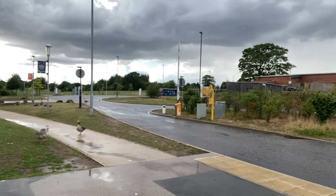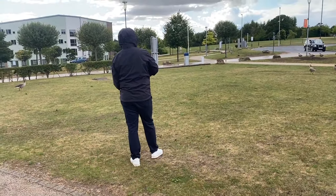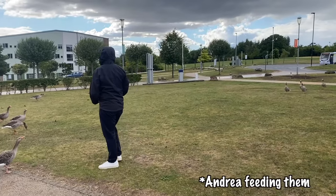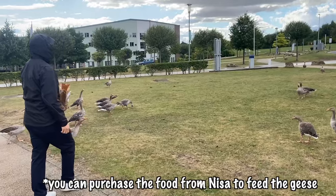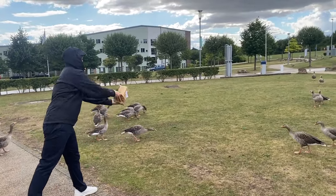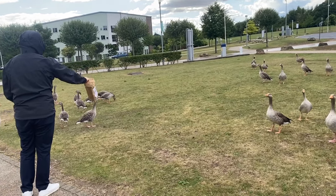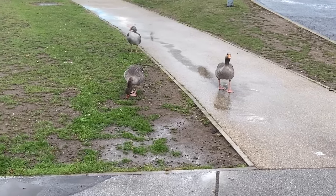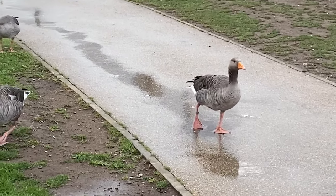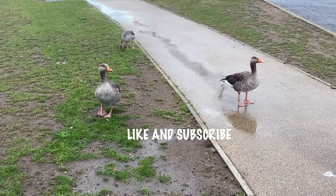Literally look how many geese there are. Like, just look at it. All right, you see, let me just change the camera. Oh, there's a wasp. We have Andrea over here feeding them. Bro, they look so shocked. Bro, you wanna be famous? Do you wanna be famous? Bro, they're about to fight.